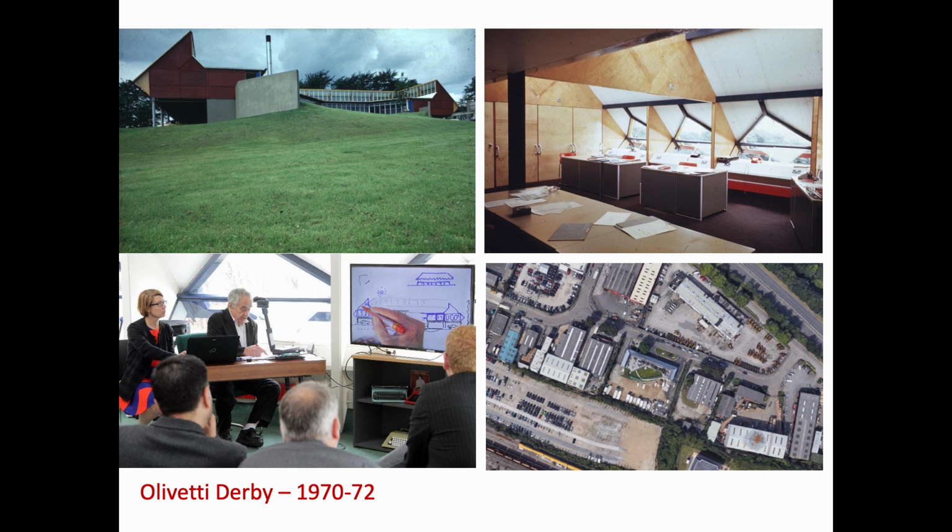So this is what it looks like now. This is Google Earth. This is the building. So what was on open countryside is now the smallest building in an industrial park. And it was pretty mucked about, but then it was bought by a logistics firm.